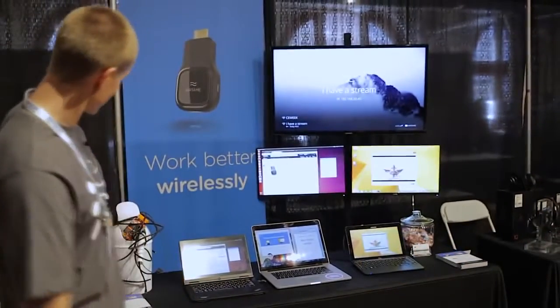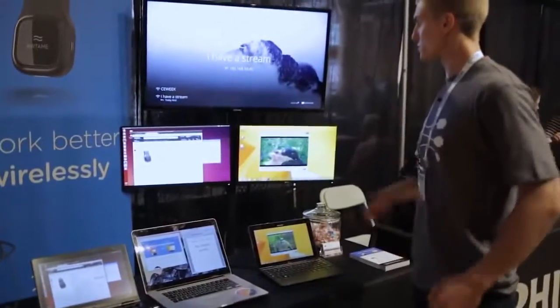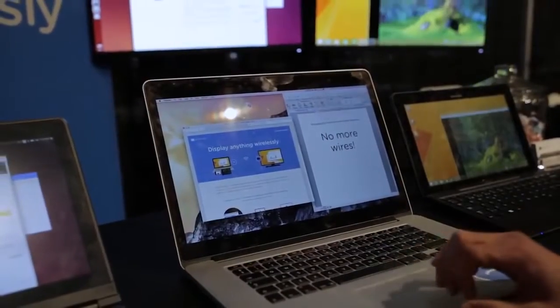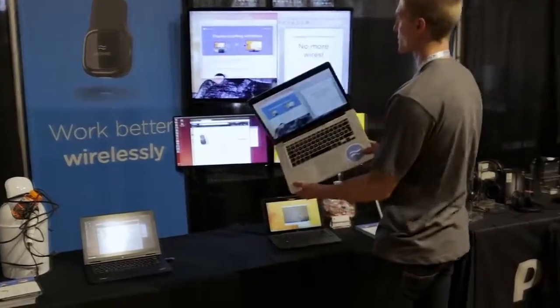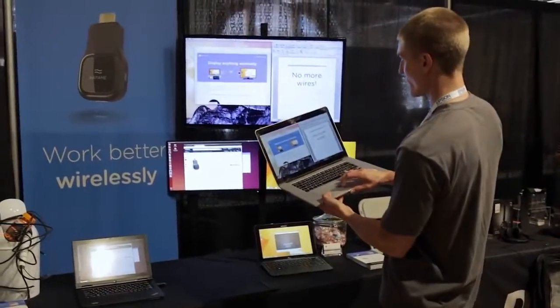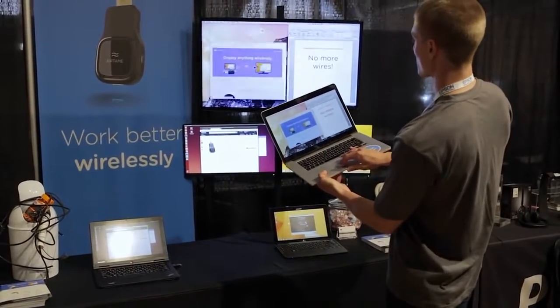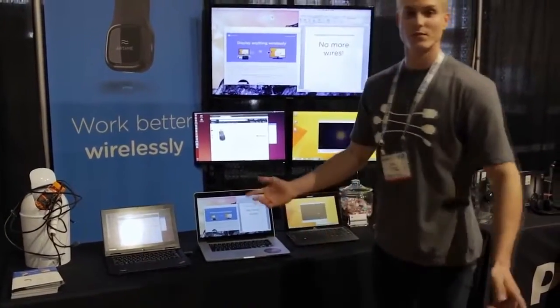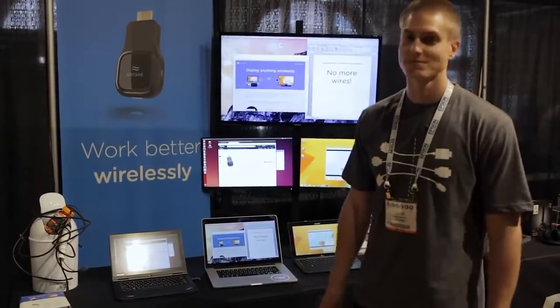Here we are demoing the AirTame technology, where we're basically cutting cables and streaming wirelessly from all platforms. You basically just plug in an AirTame into the screen, and then it's one click from here. We're connecting to a stream. As you can see, there's nothing plugged in to the computer, and the latency is also pretty great. So that's what we're doing here at CE Week. AirTame, cutting cables, work better wirelessly, and that's it.